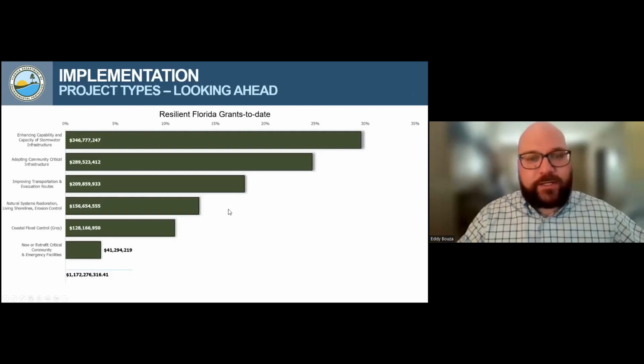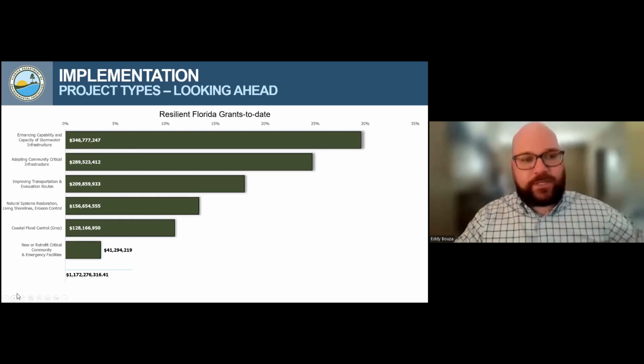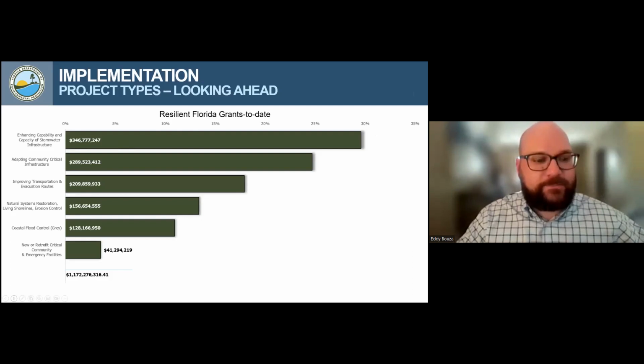And then overall, here's just overall to date that nearly $1.1 billion or so. Again, stormwater takes that top bill. So I think this is a good group to engage with that. And then utilizing those natural or nature-based features helps you in the scoring criteria, which helps you get to the top of the list.